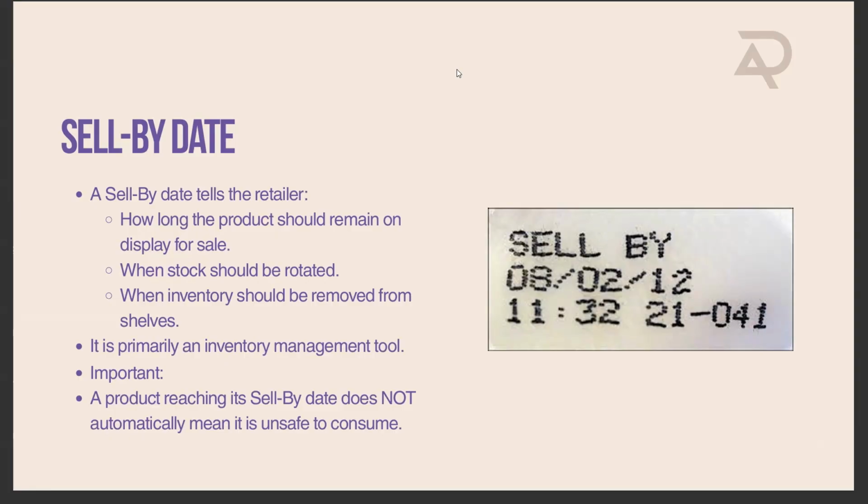However, the persons who monitor the shelves might not be the persons from the bakery, and nobody really keeps tabs on which product went out when. So the sell-by date is usually indicative of how long the product should remain on the display. So once the sell-by date has passed, it means that it will be removed from sale.